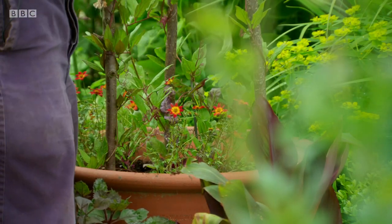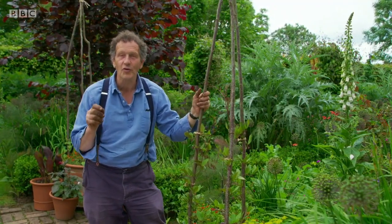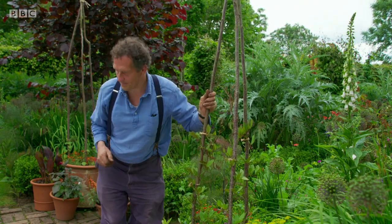But first I want to divide and move some geraniums and also add a splash of new colour here into these borders.